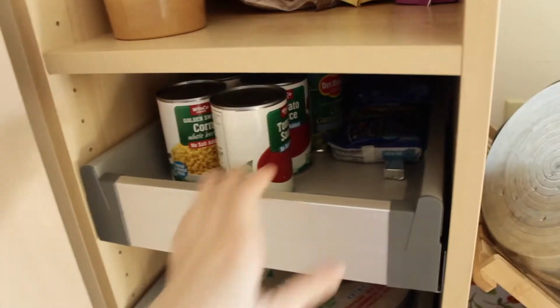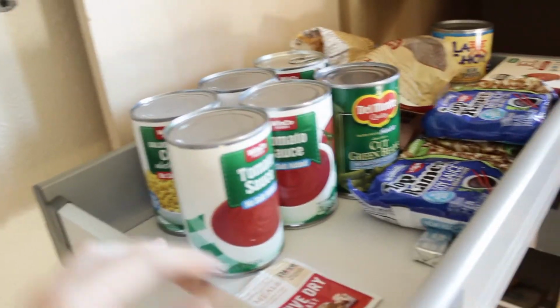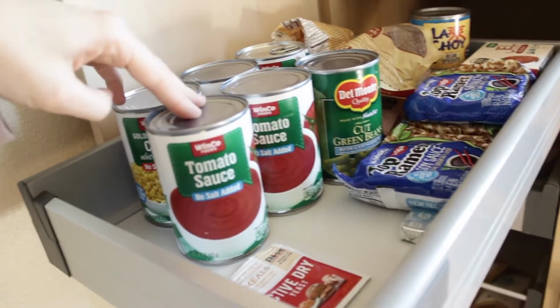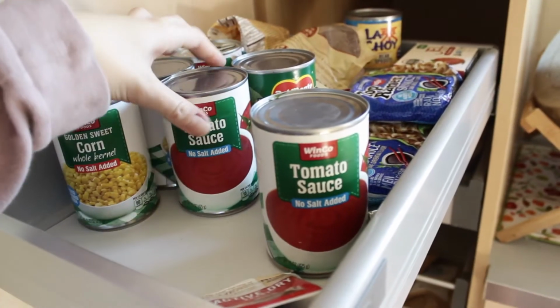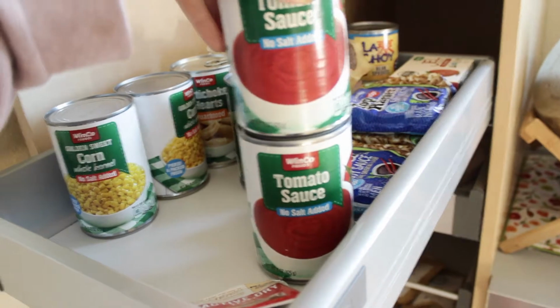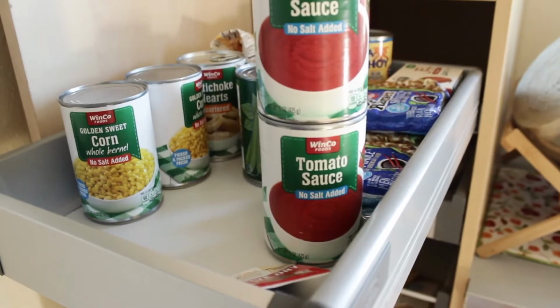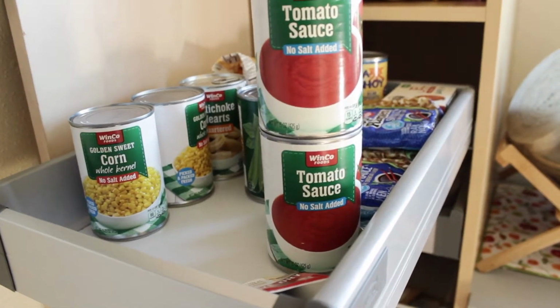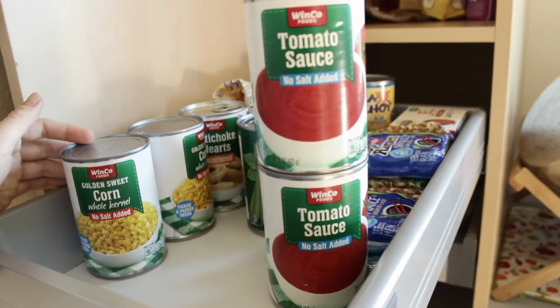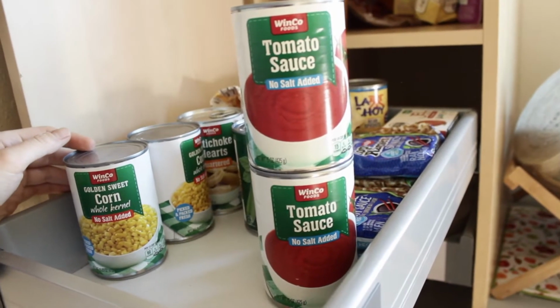Okay, and then in the first drawer we've got cans on cans on cans. So we've got tomato sauce. I always get no salt added because we really don't need that extra sodium. I usually just use this if I'm making pizza, that's kind of it. I don't really like tomatoes that much, or tomato sauce specifically. It's actually my least favorite food in the entire world. I hate it.